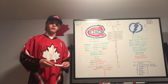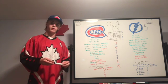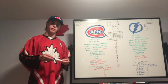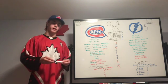Next up is the number 2, for the 2 bounces, for the 2 goals that were scored tonight. First one was off of Anthony Cirelli and then off of Ryan McDonagh. Next one was off Ben Chiarot twice, and both of those led to goals. And that's why I believe that the number 2 should be awarded to that.